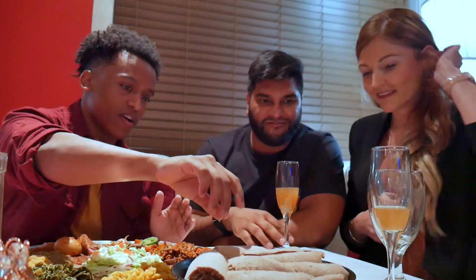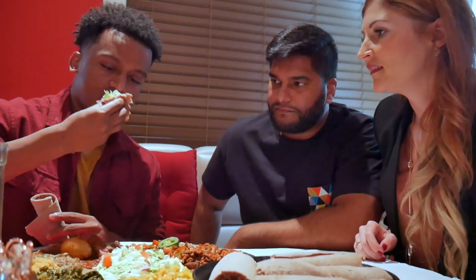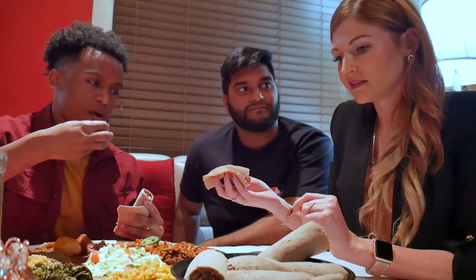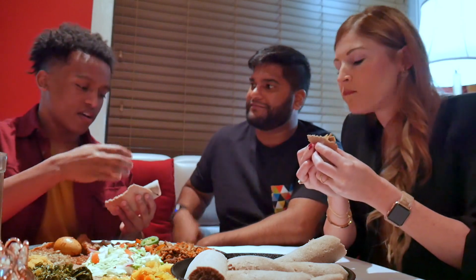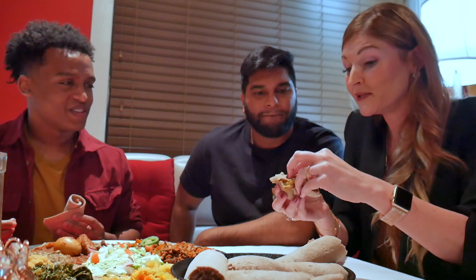Basically, you just grab the injera, and if you want to eat anything, you can mix it up with anything, the salad and so on. So I just grab this, break it apart a little bit. You can grab any of them and then just grab it with your hand. Normally you would grab a scoop of this that you eat all together, in one bite. Eating it more like a taco.